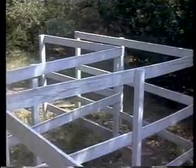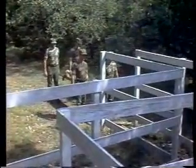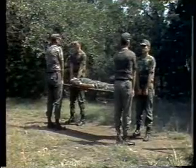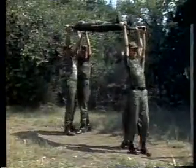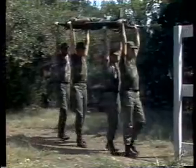The next obstacle that you'll see simulates moving through a trench or high water, necessitating the use of the overhead carry. The team turns and faces each other, decides who's moving to the inside and who to the outside. Lift the litter into the air, move to the positions they decided, and continue through the obstacle.